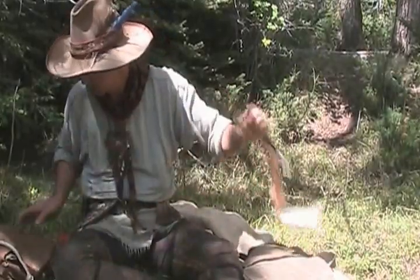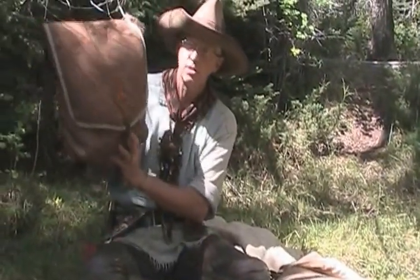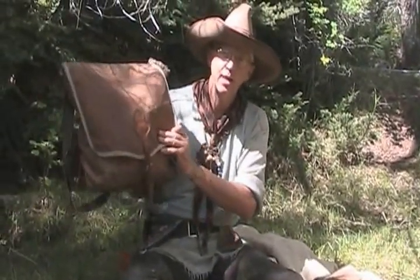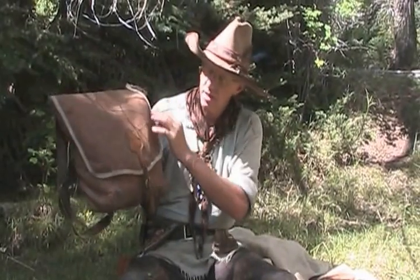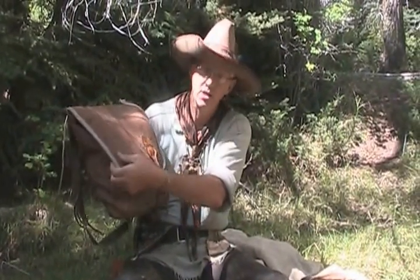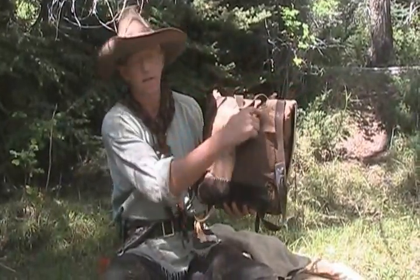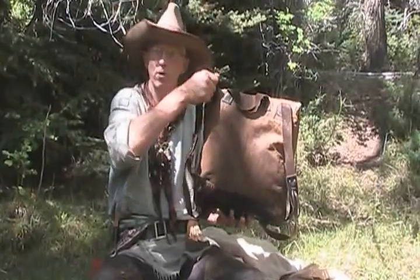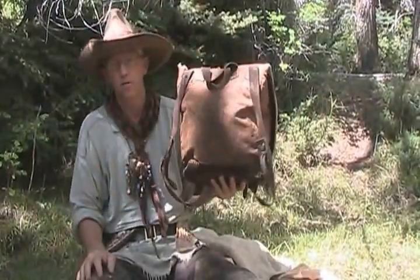We talked about the knapsack. This is the knapsack that I use, again made out of heavy hemp canvas. I personalized it with certain things on there. I finished the raw edge with a piece of hemp webbing, and put, again, the same leather reinforcements on the back and on the inside of the pack to reinforce the strap ties. I added a handle there for convenience.